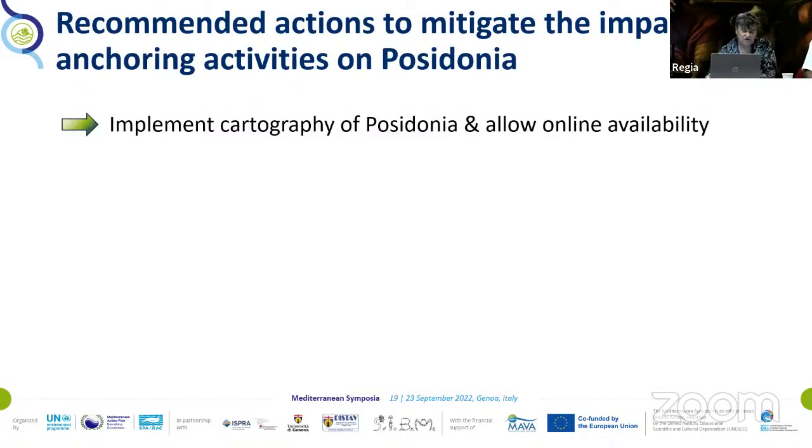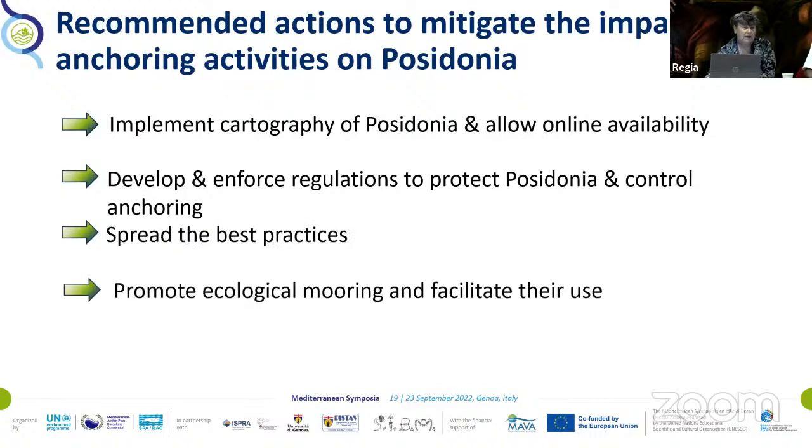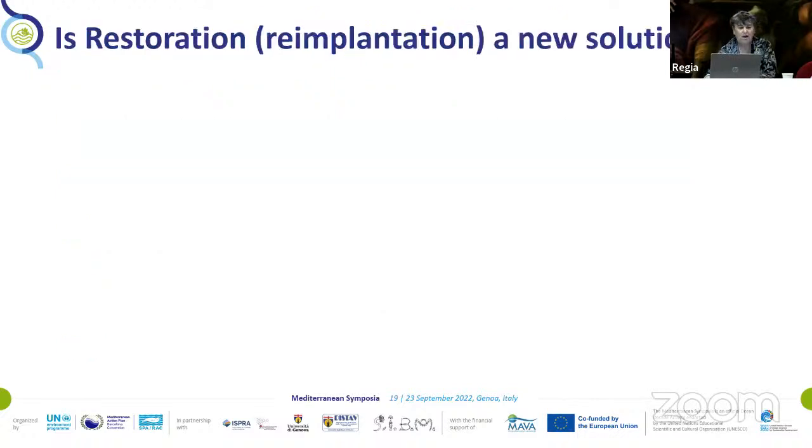So the recommendation was to implement cartography, to develop and enforce regulation, and to spread best practice. And finally, to promote ecological mooring and facilitate their use because there are some administrative difficulties, and to raise public awareness about all these elements.